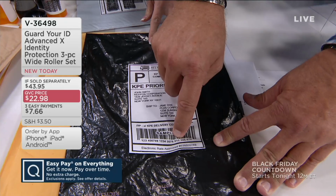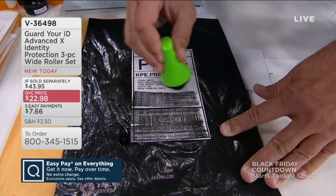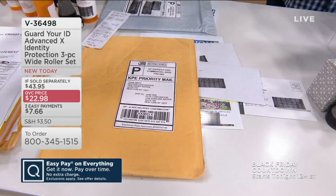But not if I do this. Bang. And I'll cover up the rest of the barcode, too. I'll also get the address. I'll get this, and now I can throw that away and feel good about it. Exactly, because you can never peel these off, too. You want me to take that?